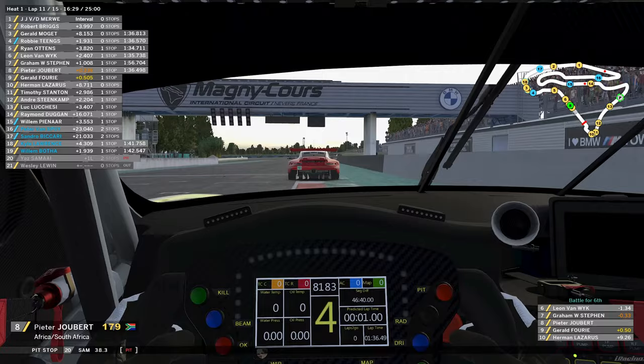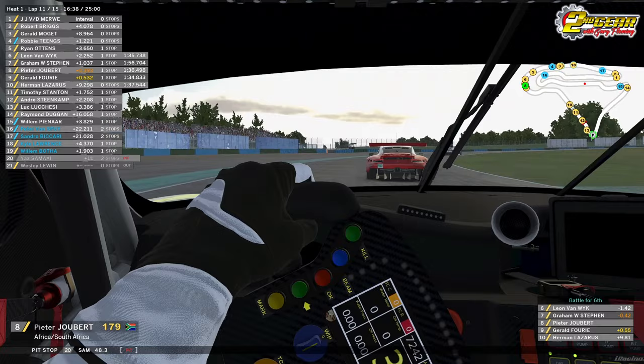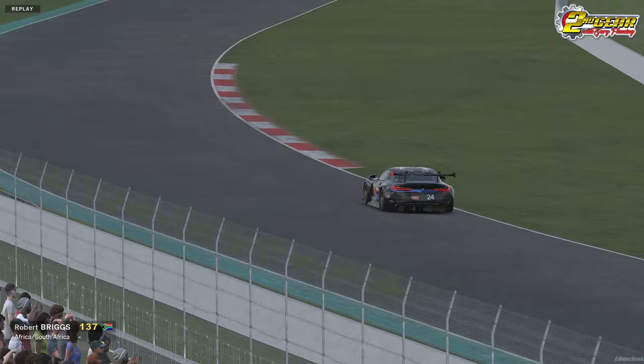We're right on board with Peter Hubert. Peter Hubert that's sitting in 8th position right now. Remember, Peter Hubert has done the pit stop already, so depending on how it plays itself out, he's probably the man on the bubble. He'll be then sitting on 4th overall. Robert Briggs has had an incident. Oh dearie me, Robert Briggs, it was going so well.